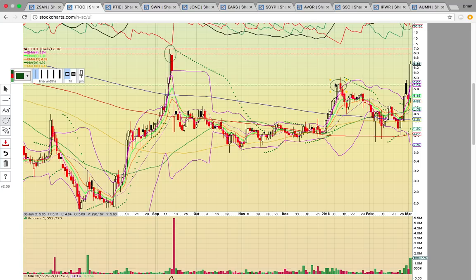On a pullback, you want to see this level turn into support and see that 554 level hold, the EMA4. You want to see it stay above 550 if it pulls back, and then you want to see it close above 680 and then break above 7 to head higher.